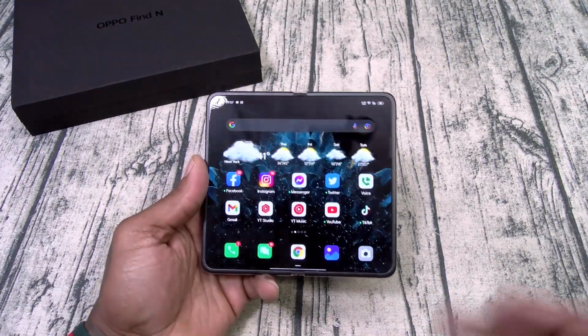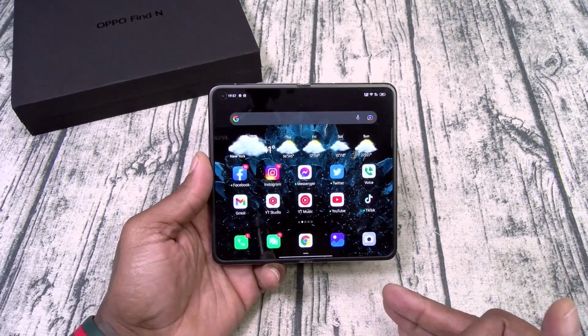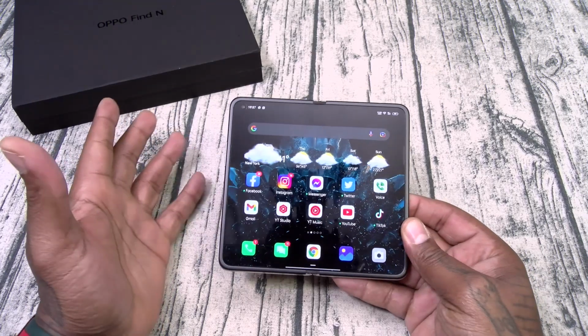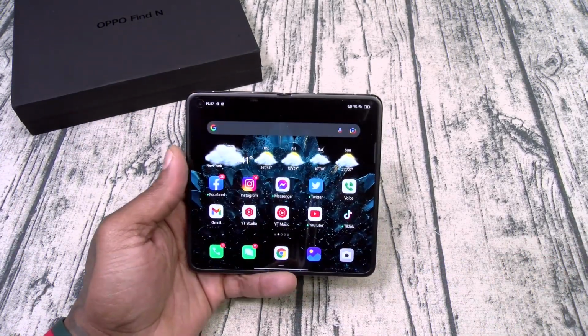Having two speakers on the bottom doesn't really make sense, but it does make that one speaker on the bottom sound a little bit louder. So you do have technically dual speakers. They're just both on the bottom. Okay, so I don't like that.